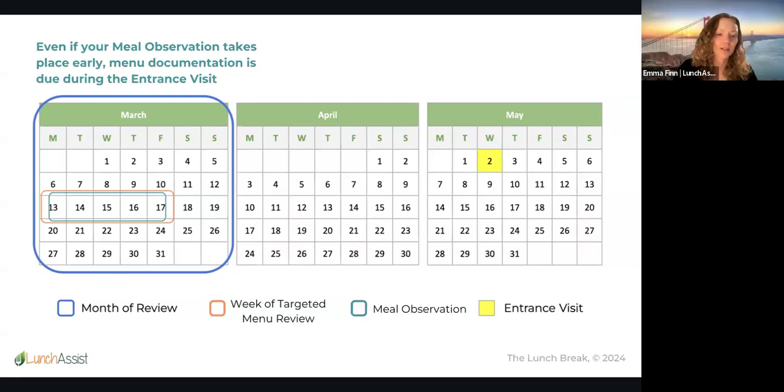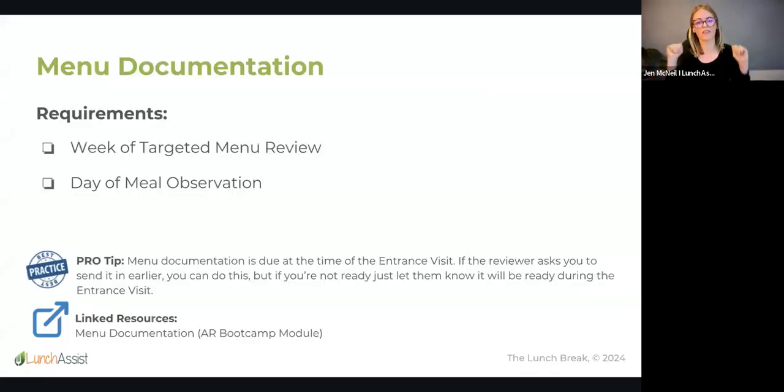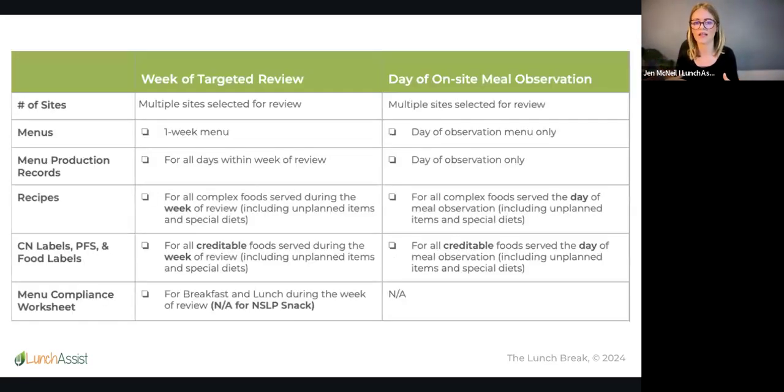And what do you need for menu documentation? Yeah, so menu documentation is for the week of targeted menu review and the day of meal observation, which are sometimes overlapping, sometimes not, right? So keep that in mind. And then here's a really nice chart that goes over what's required.